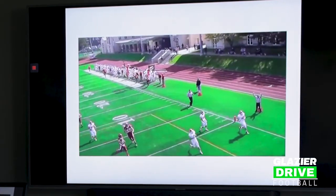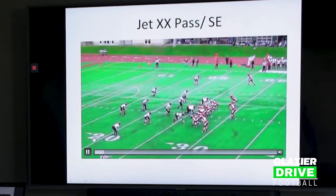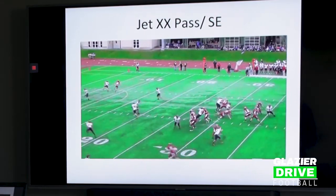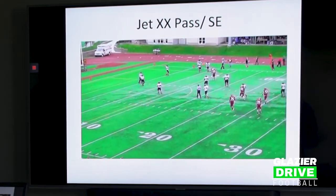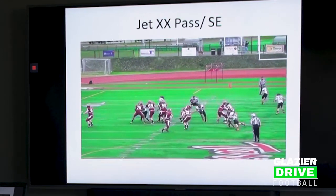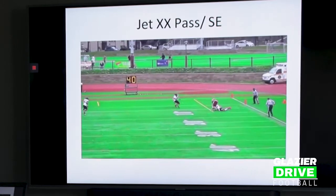We can run a pass off of the counter. So the counter is the crisscross. Now we're going to run a pass. Halfback to halfback, pitch it back to the quarterback, and he hits the split end. Halfback to halfback. And guys, run this during homecoming every year. The alumni will love it.